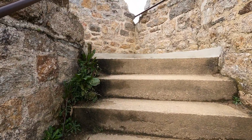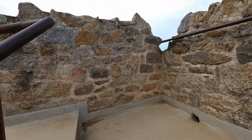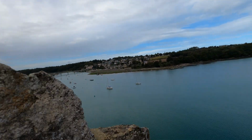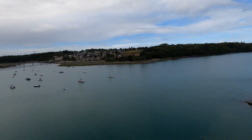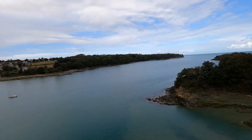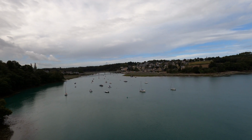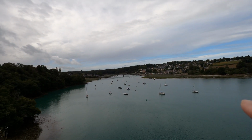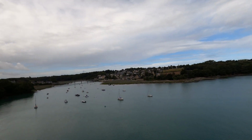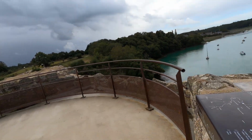Oh, I've got a bit chesty today because it was raining last night, and all my covers were getting a bit wet. But that didn't put me off. Oh, look at this. Look at that view. That's the bridge I came over on the bike. I was riding along on the bike.